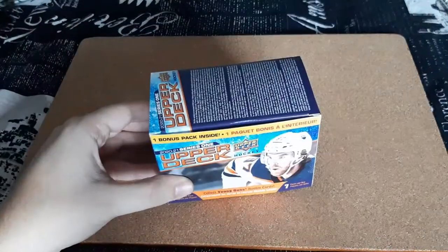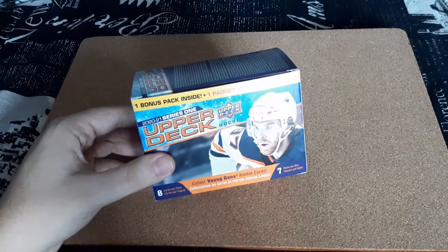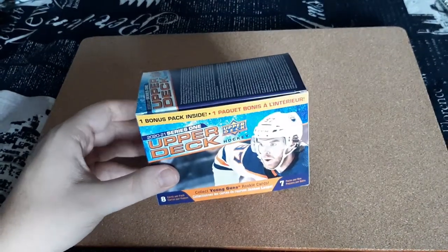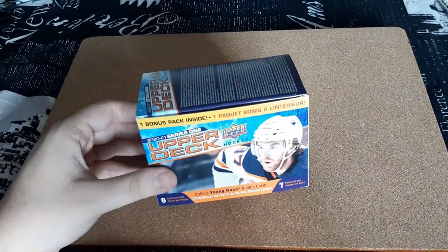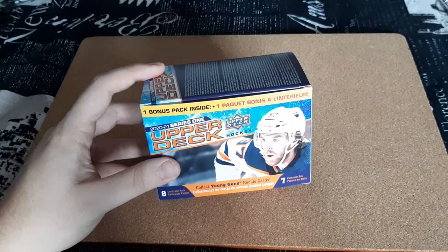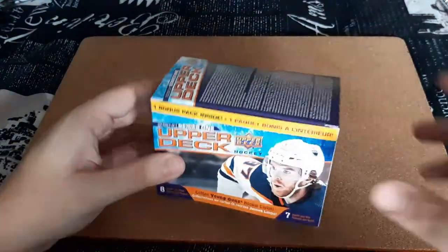Today is another hockey card video. We're going to be opening up this blaster box for 2021 Series 1 Upper Deck. I did one of these already. I absolutely loved the product. So while it was still on sale for the $21 plus tax, I decided to buy this blaster box.